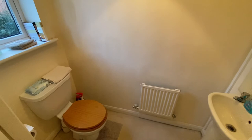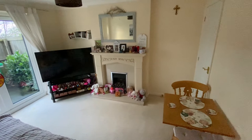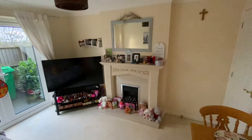Just to start off, we'll have a look at the living room. Nice and neutrally decorated, space for a small dining table and chairs, plenty of room for living room furniture as well. We have a feature fireplace, TV access point tucked away in the corner, as well as a set of French doors out to the low maintenance back garden. On top of that, we also, just to our right, have a useful understairs storage cupboard.